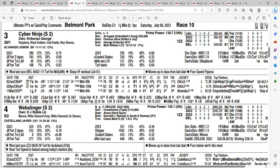Take a look at the 3 horse at 30-1. It's Cyber Ninja. Cyber Ninja just broke his maiden last time out at this racetrack, Belmont, at a mile and 3/8. Trained by Belmont. Cyber Ninja has run on Lasix all 3 of his races, and he's not getting Lasix for this one. He's getting 30-1 on the 3 horse, Cyber Ninja.